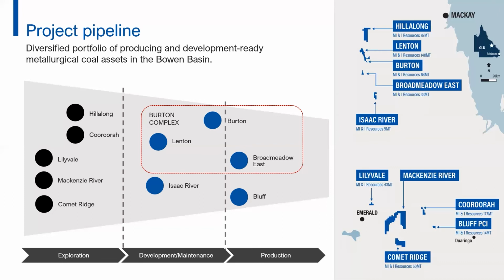Isaac River, we're working through our final approvals there. We expect that to be in place next year, and that will get into production shortly thereafter. And then behind that, Hillalong will come through the Burton complex, and our other assets will follow behind that.